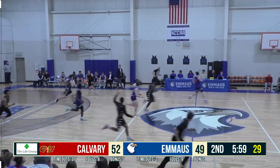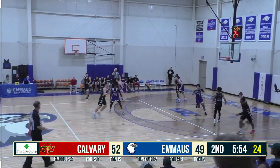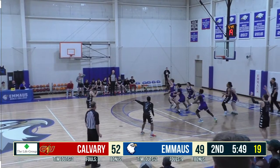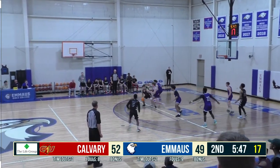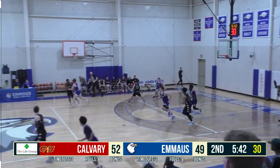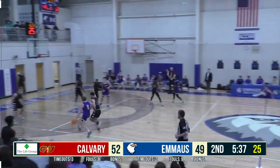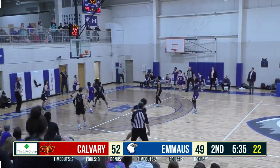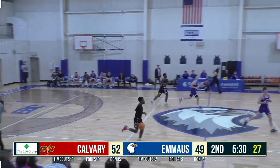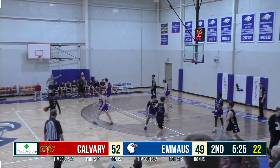Can't get it in, turned over, and it goes the other way. Eagles need to be more cautious with their offensive possessions than that. Collier drives, stops, puts up the shot, it's short, and Casey comes down with it. Casey with the no-look pass doesn't go, tries to get the ball back. A lot of hand-checking going on that trip down the court. Calvary comes back. They're in a little scoring drought as well.